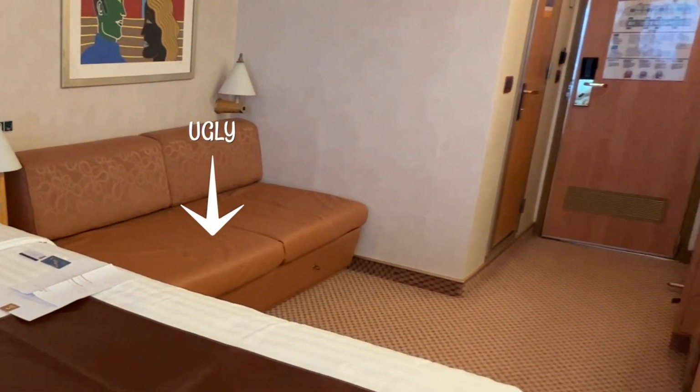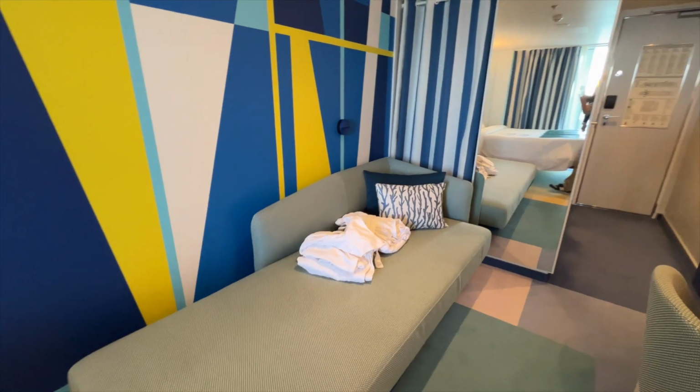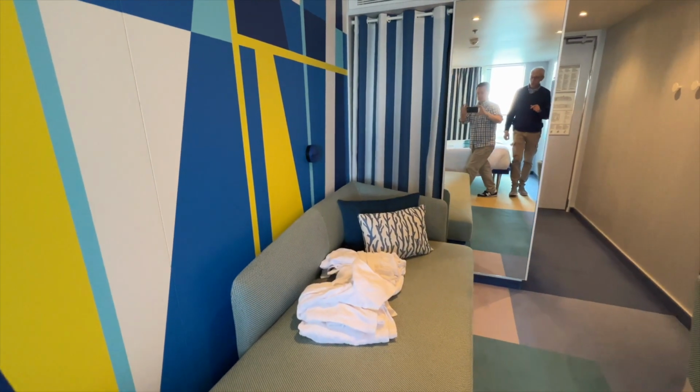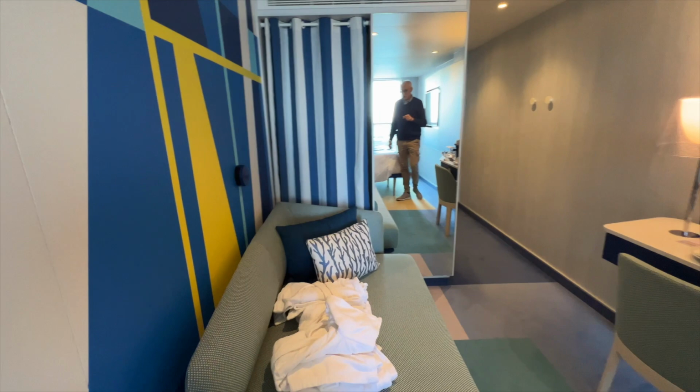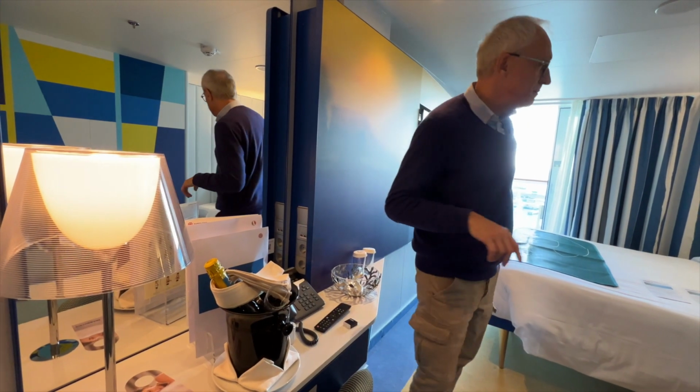Costa finally got rid of that ugly brown couch that we had on previous ships, and now there's a much more modern couch. But unfortunately, due to the lack of storage space, we had to use the couch as a storage area, which was not ideal. It was impossible to keep the cabin neat and organized. Well, maybe we just took too much stuff. Also, the desk is really narrow and has this gigantic phone that just takes up so much room. It's just not an ideal place to work.